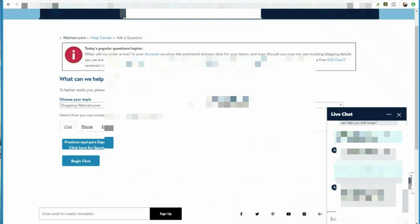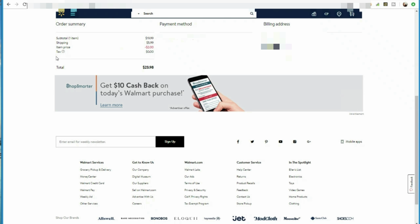So now we can go back and look at the orders page, and we can see here that there is now a minus $2 on all of these orders. So what I'm going to do now is go back into my spreadsheet and adjust my profits for those items.